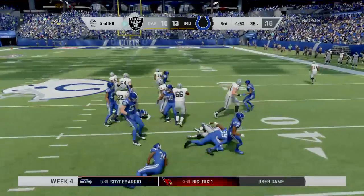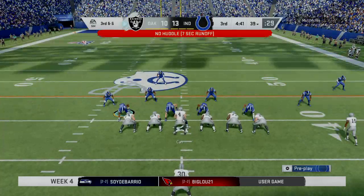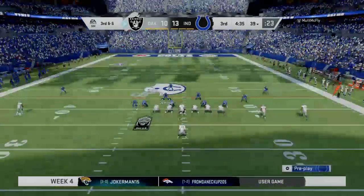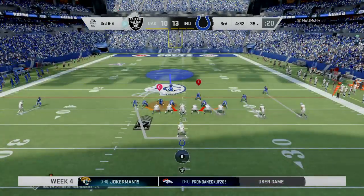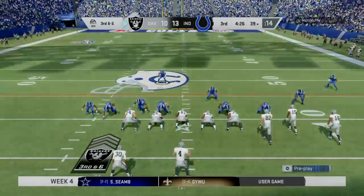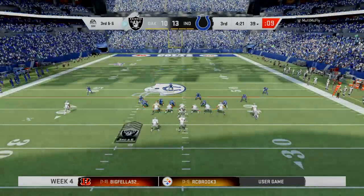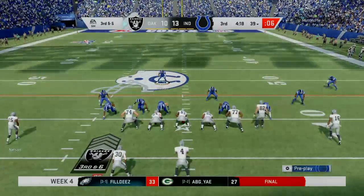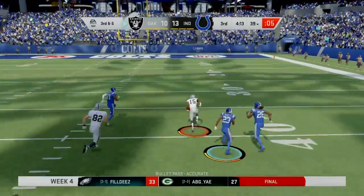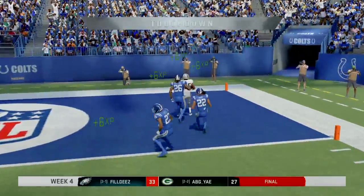Carr gives to Rashard. And he'll do a nice job here just to fight his way back to the line of scrimmage. No gain on the play there, so they're left with a 3rd down and 6. Throwing his Carr on 3rd down. Got his man, complete over the middle. That's Nelson. And now off to the races down the right side.